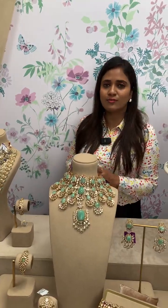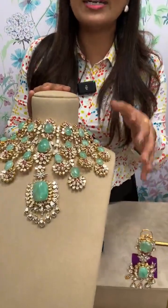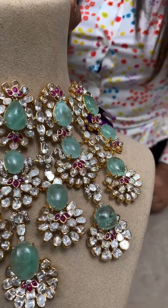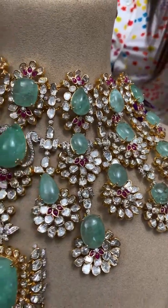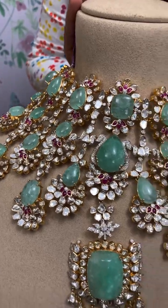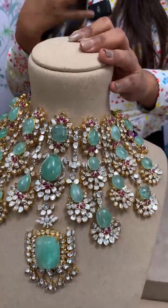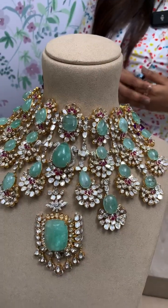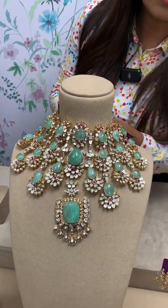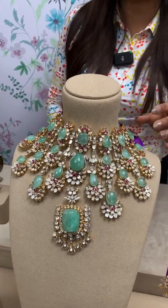Today's collection is also very interesting. Look at this choker, completely with the Russian emerald heavy pota alignment and also ruby pota alignment. It's a very, very nice and pretty combination. How many of you love this combination? Really, I loved it. Very heavy choker. You can also wear this on your single pieces also. You can go with the beach wear also. Beach wear in the single piece.